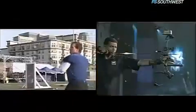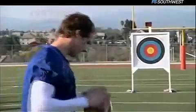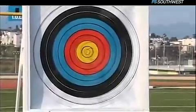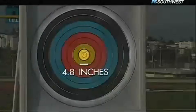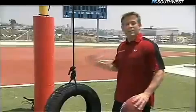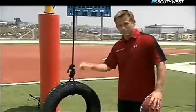To test Drew's accuracy against an Olympic archer, from 20 yards away, Drew will be zeroing in on an official Olympic archery target. In Olympic competition, archers score a 10-point bullseye if they make it inside the first 2 yellow circles, which is only 4.8 inches in diameter. Every kid who wants to be a quarterback starts training by trying to hit this target.